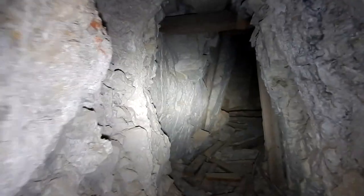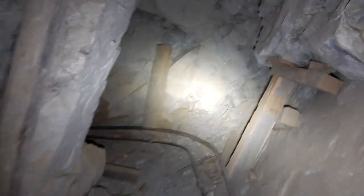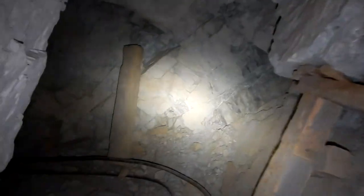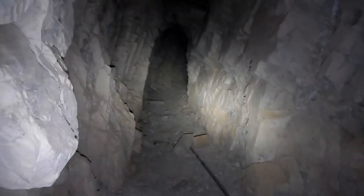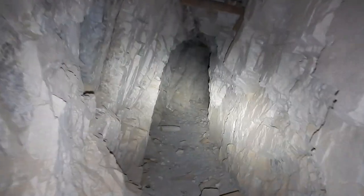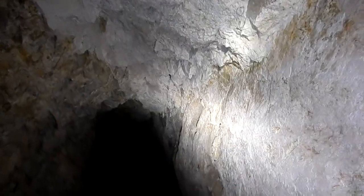Okay, we're back to where there was a side tunnel going to the right as you're coming in. We took a left because we were going out. Looks like it goes a little ways. And here's the slab again, the slab rock.